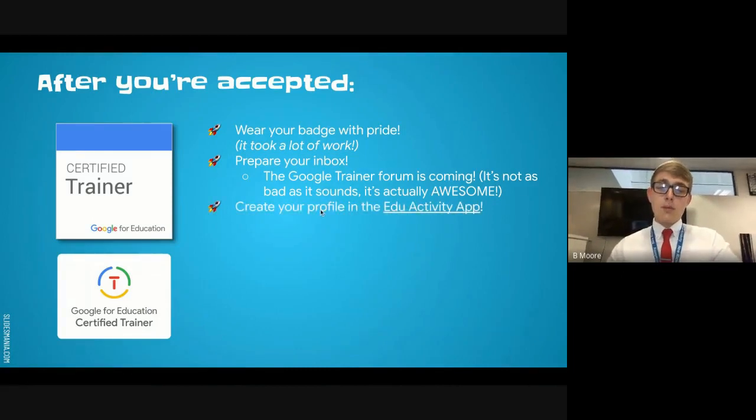So you get to create your profile in the education activity app. I showed you the education directory just a moment ago. The activity app's just the back end for us to submit our trainings to Google to see. If you don't manage the 12 trainings a year, they do take that status away from you. You do have to re-certify each year, but as long as you hit those 12 trainings, you just automatically recertify. You don't have to do anything else after that point.